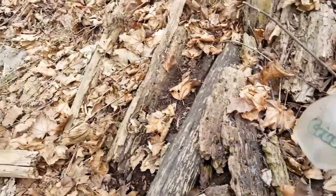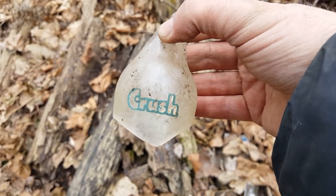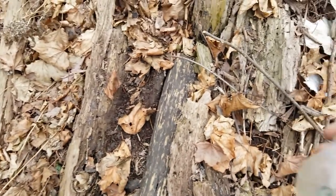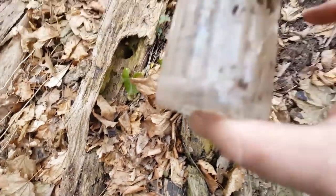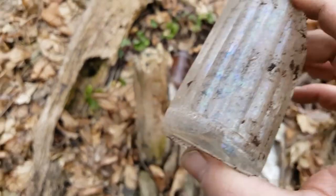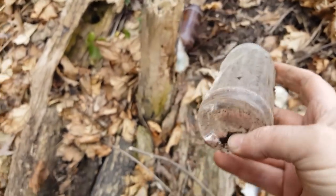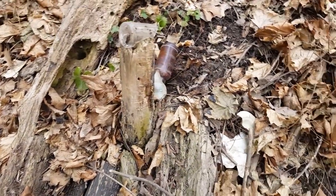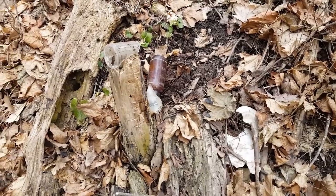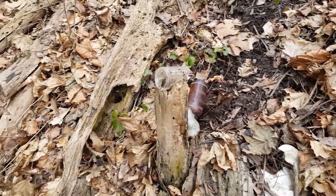I'm on this another hill. That's an older one. Crash. Shorts, unfortunately. And this looks like it was from an older bottle. I don't know what that was. Also found an older broken Pepsi bottle just now too. So I'll walk around here just a tiny bit to see.